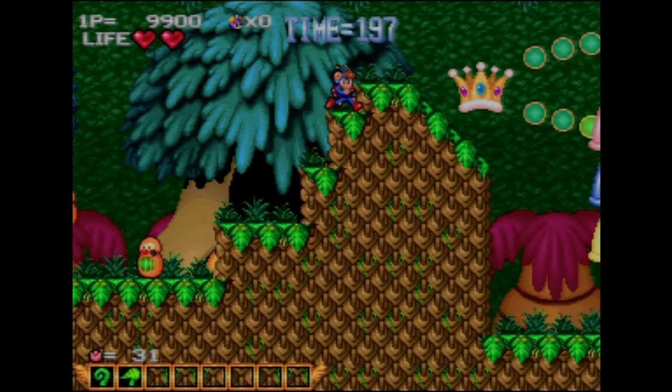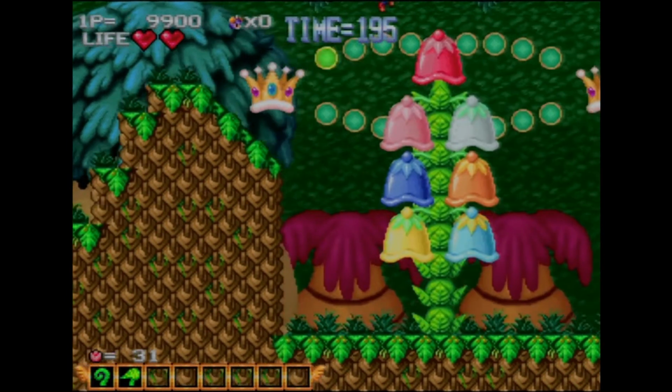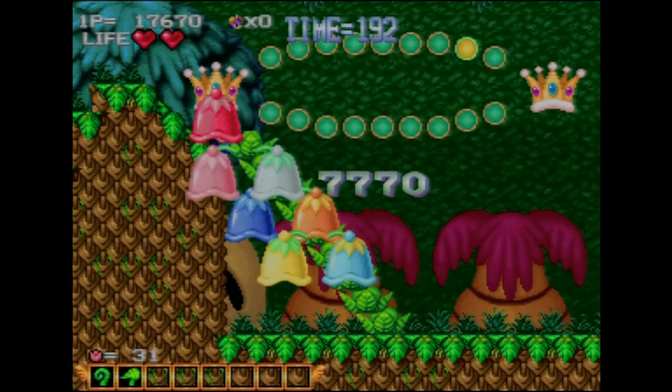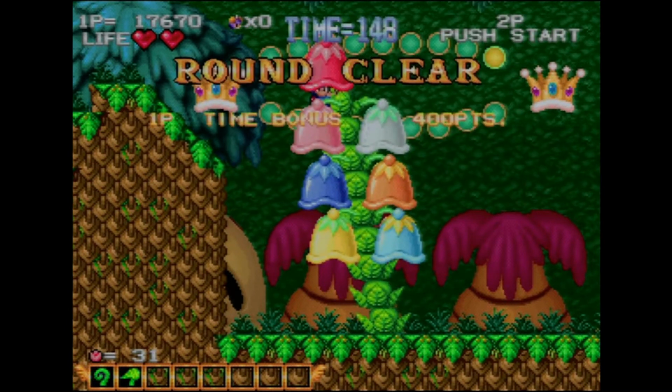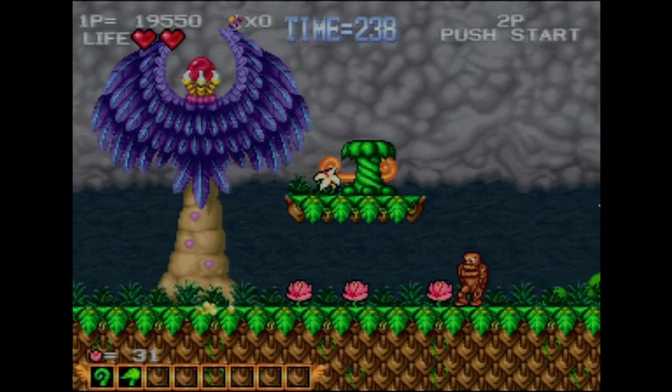Pick up that flower first. And yeah, much like Mario, the higher up you jump on that, the more points you get, just like Mario jumping on the flag. So that's the end of the first level. You get the usual bonuses at the end of the level, and then you move on to round 2, which is more of the same.